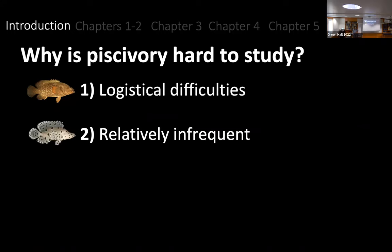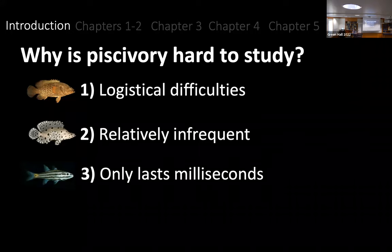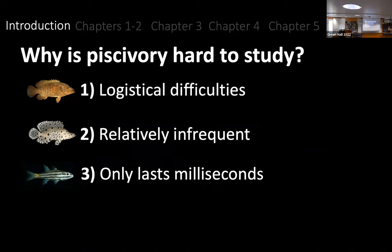The other thing is that whilst this process occurs on a reef every day, all the time at a community level, for the individual predator that a research team would be looking at, it only happens a few times throughout the day. So it's relatively infrequent. And even when it does occur, it only lasts a few milliseconds, thus creating further issues in someone going down to the reef and putting a camera to study it. You can't really do this as opposed to other groups like herbivorous fishes, for example. If any of you have ever been on a reef, you will see parrot fish and surgeonfish munching on the reef.